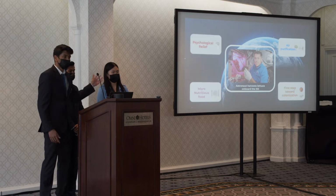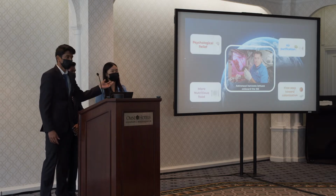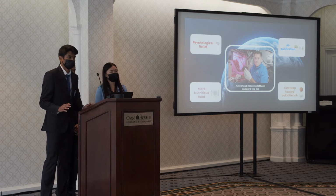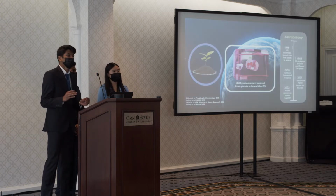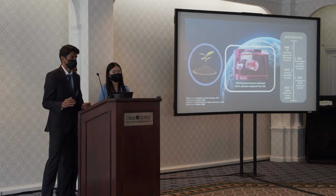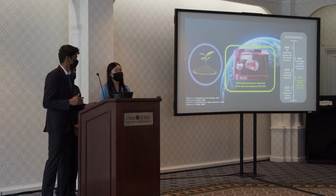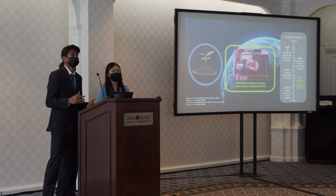Plants can provide psychological relief to astronauts, naturally purify the air, and it's the first step we can take before colonizing any future planet. In light of all these reasons, scientists have studied how plants can be cultivated in space since the dawn of space travel 80 years ago. But in 2021, exciting news of the discovery of 4 strains of a plant growth-promoting bacteria being on board the ISS shows great promise that it can be harnessed as a tool to help plants thrive in space.